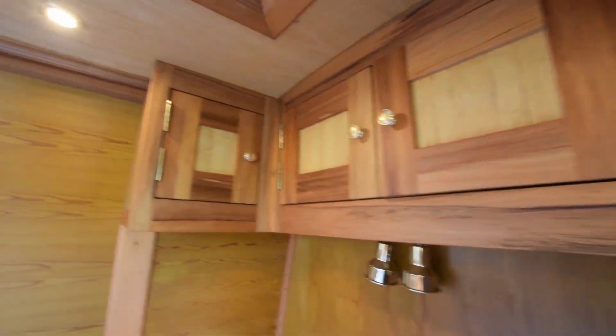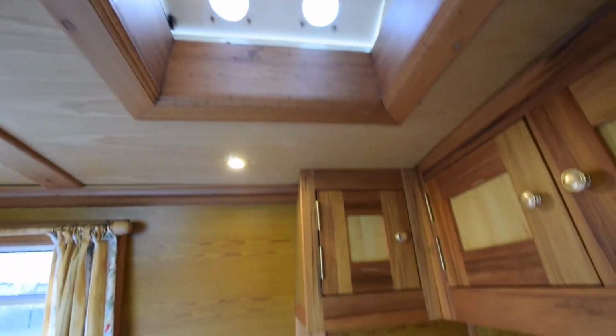Batteries, they're under the floor in the engine room. There's 4 110 amp hour domestics and 1 110 amp hour starter. They were all brand new in September 2022, just this year.